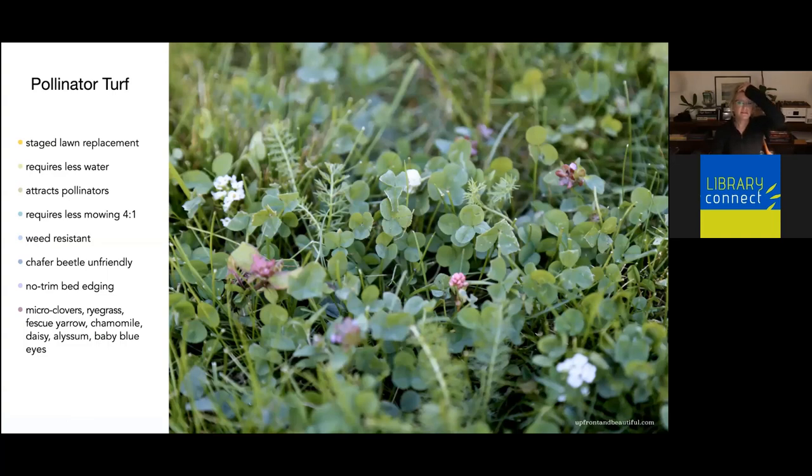Speaking of bees, we are replacing our lawn with a pollinator turf. It requires much less water. It needs very little mowing, attracts pollinators. It's weed resistant, chafer beetles hate it. And I like it because you don't have to worry about edging, because it's kind of messy around the edges, but it's also very pretty, frilly and flowery, and it's really lovely.